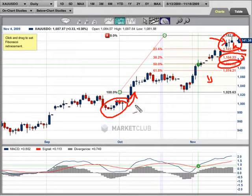So be careful. But remember, it's a bull market. That's the key thing in gold. It's a bull market. Let's not forget that.